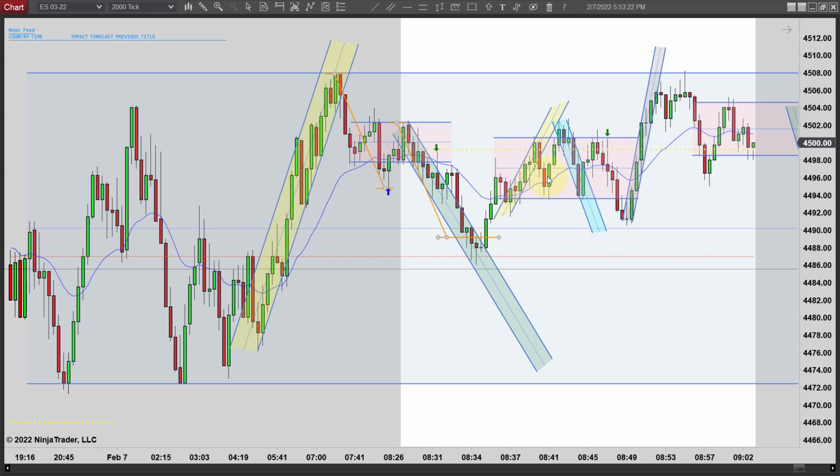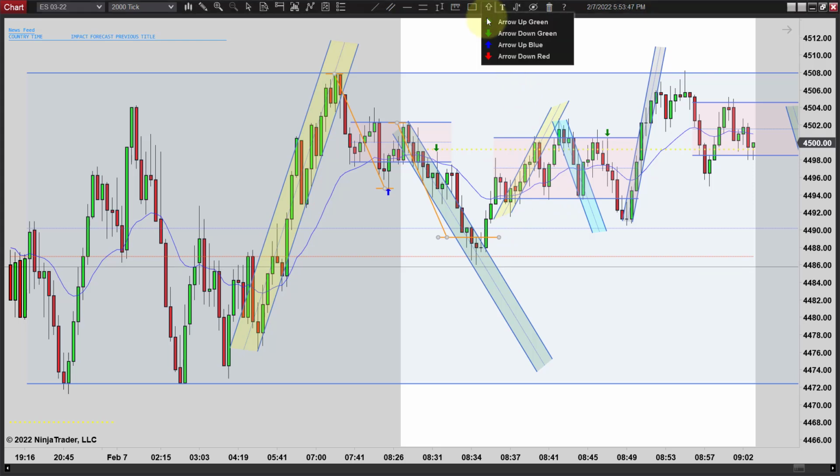You could look at that maybe as a triple test. I was a little hesitant on if you saw that. Notice we tested it once, and then we went higher, came back down, tested it again. It's a little convoluted. It really looks more like a failed second entry short, but you're not really looking for that here, and you've already got 2 legs up.